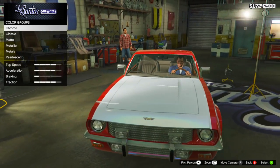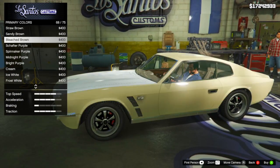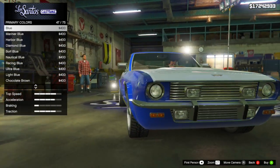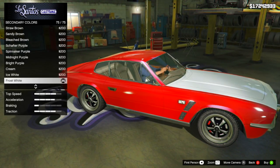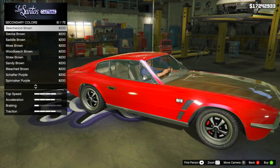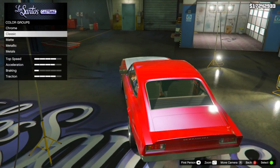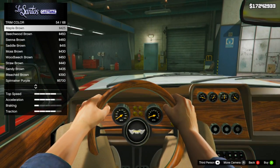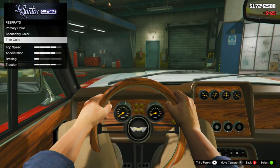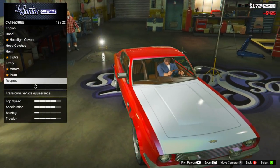Now, this vehicle also does have 3 colors: primary, secondary, and trim. However, there isn't anything unique. Primary and secondary stick to the outside of the car and don't really change anything, and then trim color just impacts the interior. The only thing the secondary color is going to do that might be unique is the color of the roll cage. So if you wanted to change that, it is going to match the color of the roll cage. But other than that, pretty simple colors.